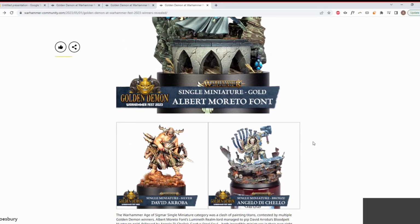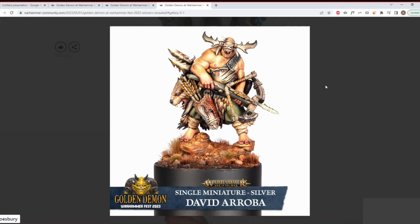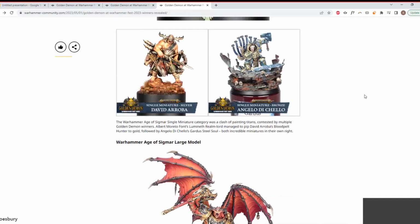Yeah, so moving on, some good entries there, like David Aroba's lovely... I know it's an ogre, but I'm not sure, like Maneater. No, it's not that one, is it? But yeah, it's a very cool model. I love it. Very, very cool.